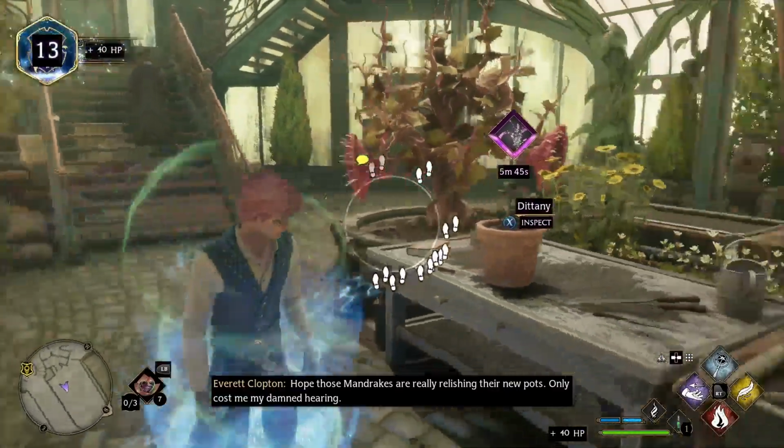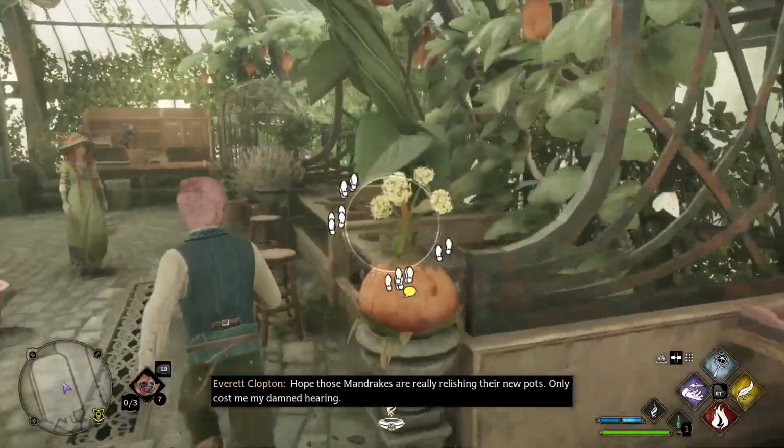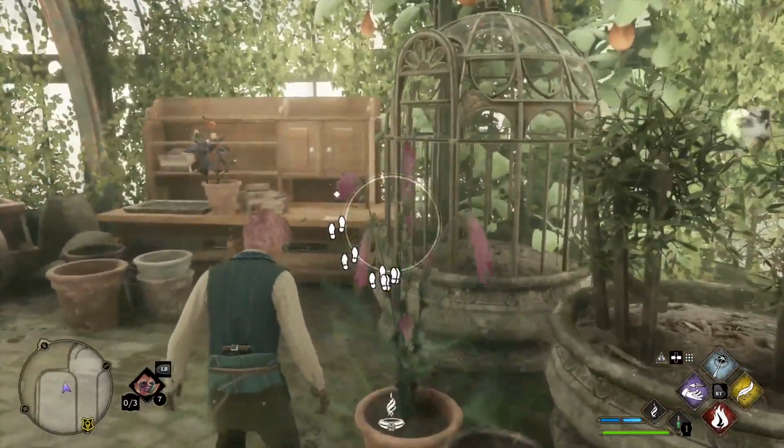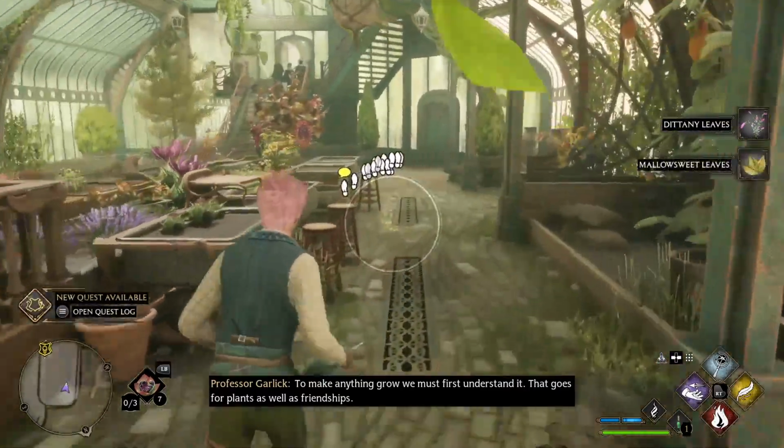Aren't those mandrakes already relishing their new pots? Only cost me my damned hearing. Rebellion. Any other plants I can acquire?